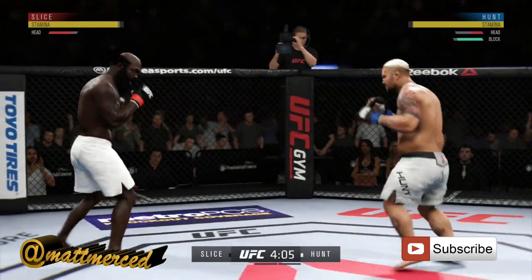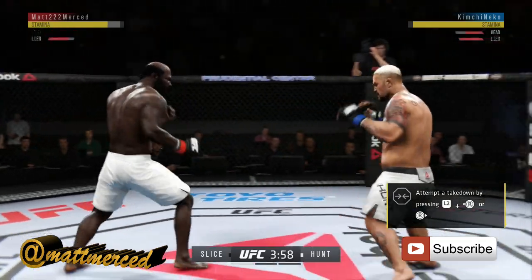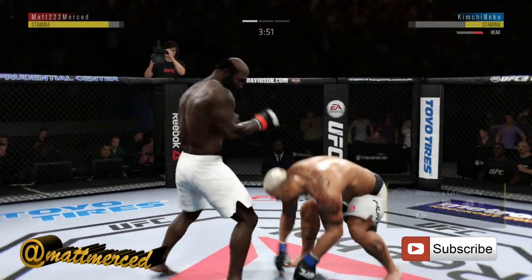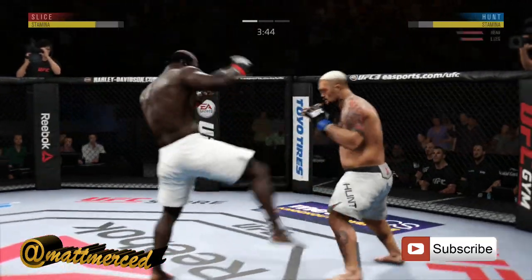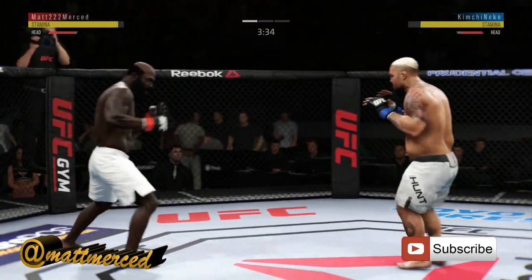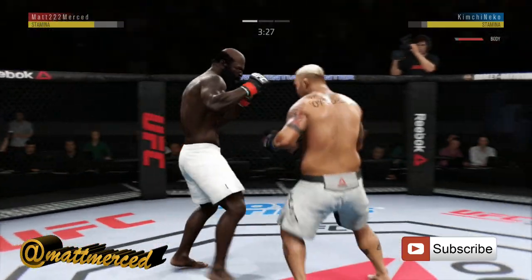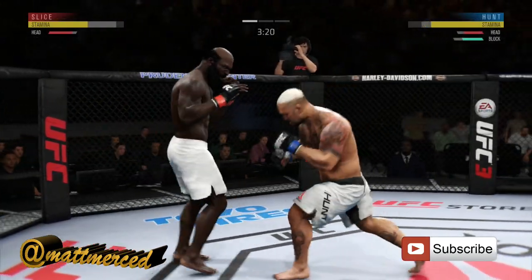Now they're both throwing with power. He is getting off some huge punches here. Oh, big left hand. He is stumbling. Throwing that jab yet again out of range. Well, he left his head open there, Joe, and he got cracked with that jab.